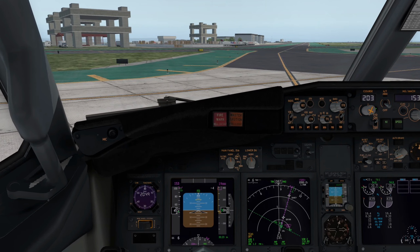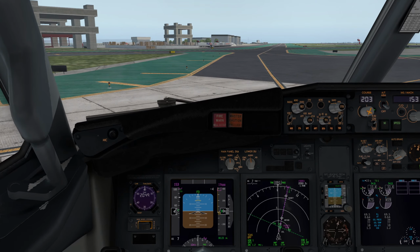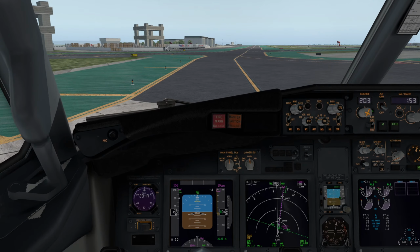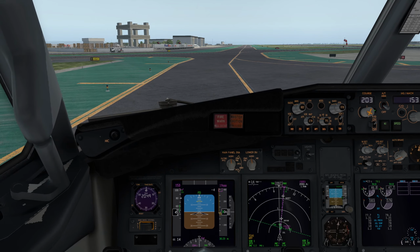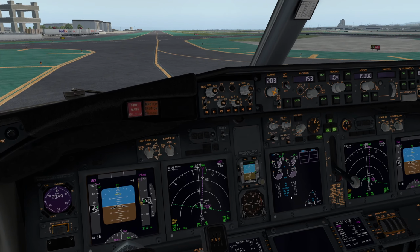Hello, ladies and gentlemen. You catch us aboard the 737, about to depart from San Francisco International. All checks are done on a routine flight to Las Vegas, and we're short for, say, something like 12 tons of fuel. I don't know, I didn't really plan it properly, but a hypothetical situation.